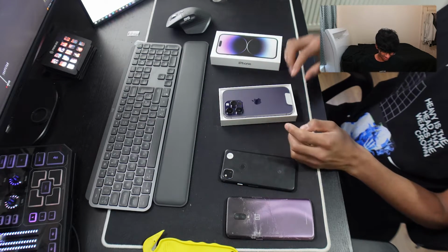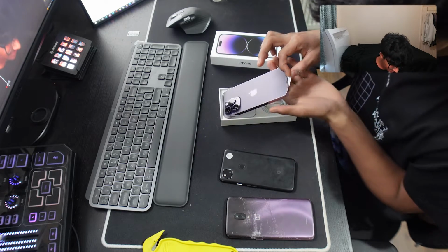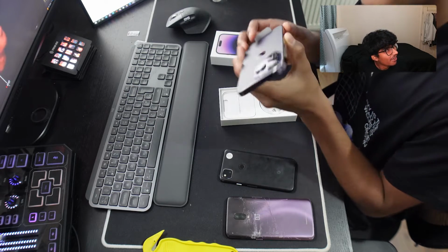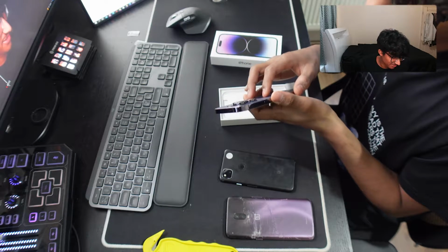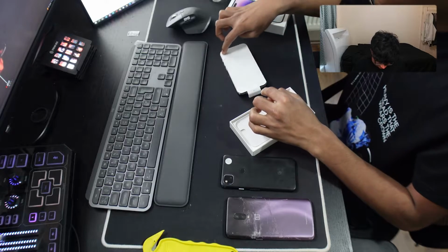Oh my god. Wow. That camera bump is massive. It's a unit and a half. Like, this camera bump is like, let's model. Oh my god.